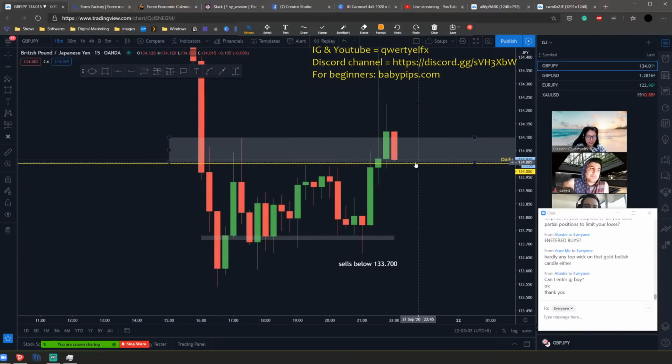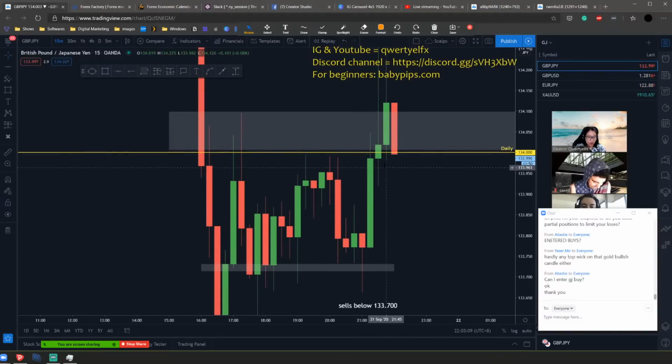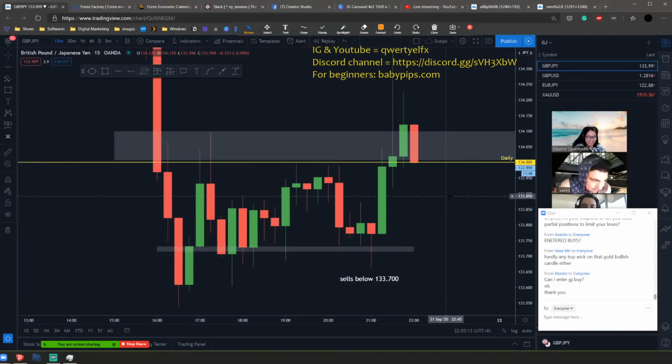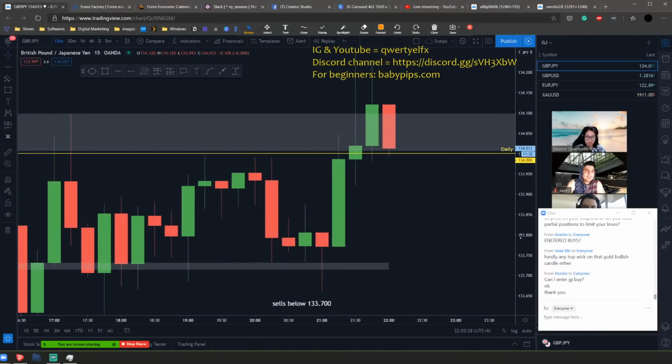Okay, so those in GJ buys, right? If it comes in below 134, below this wick, please close some, just in case. Okay. So again, if it breaks below the previous wick, you want to close some.